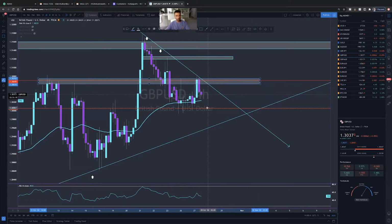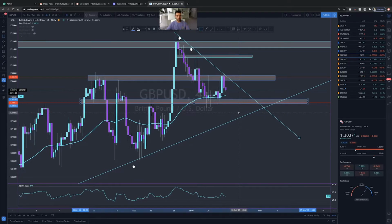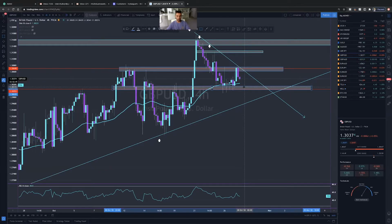And then if you guys want, you can take partials or your first TP at 1.30100. So this zone here. Again, that zone's pretty likely to happen. Now after that, my next take profit zone would probably be down here. Let's say on the higher point, like 29800. So from our current position, that'd be about 50 pips. First position would be about 30, and then second one would be about 50 to 60.